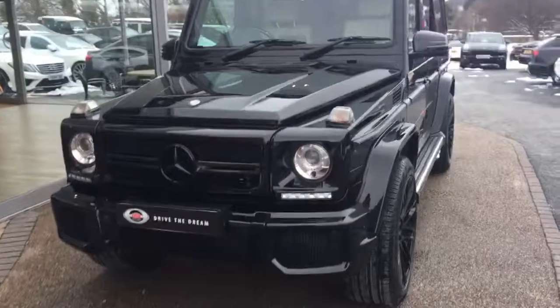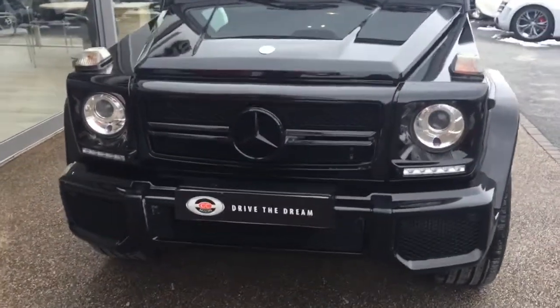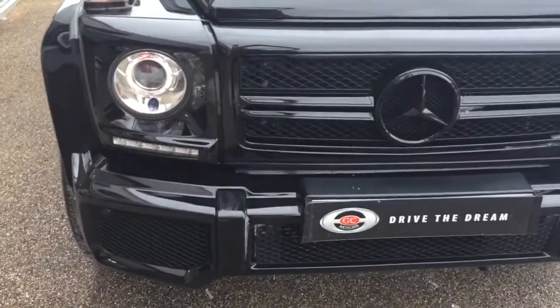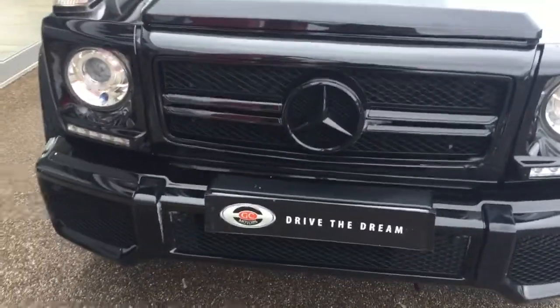Here we have the Mercedes-Benz G63 in black. Just going to take you for a quick walk around the car, show you a few of the optional extras, and the exterior paintwork in closer detail.